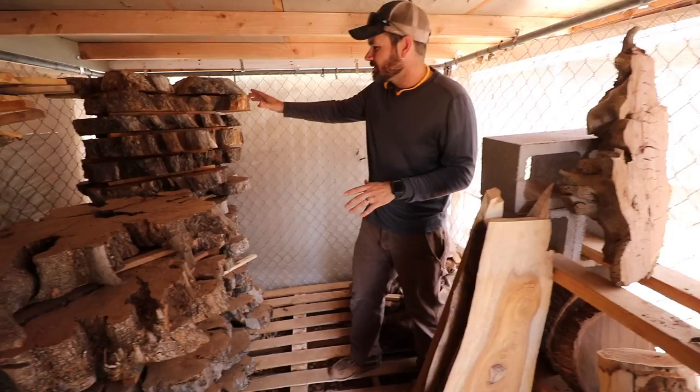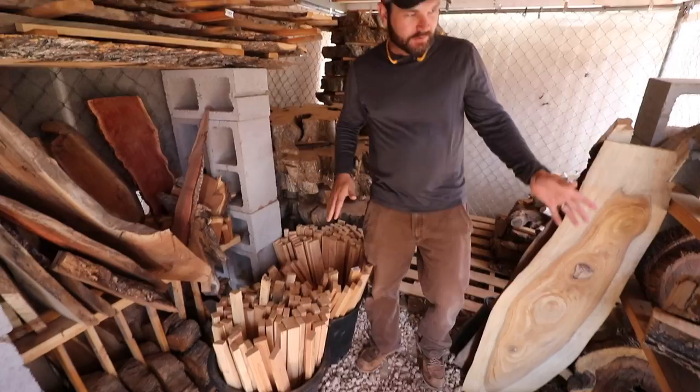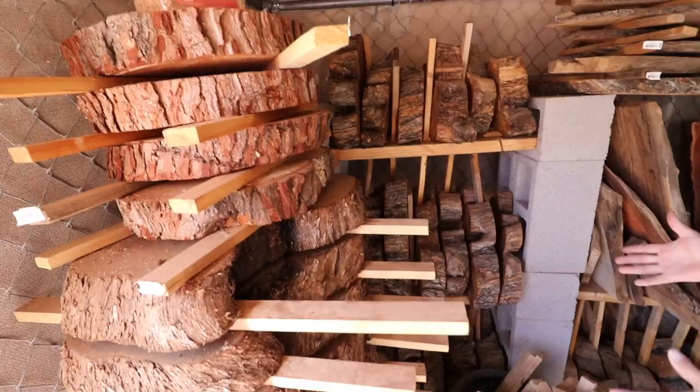So this is where we store some of our stuff that we want to be a little more delicate with drying. So here we have about 20 to 25 3-inch thick cookies. This is all Mediterranean olive, probably about 70-year-old trees. Ironwood, mesquite, Indian rosewood. Wow. Lots and lots of olive.